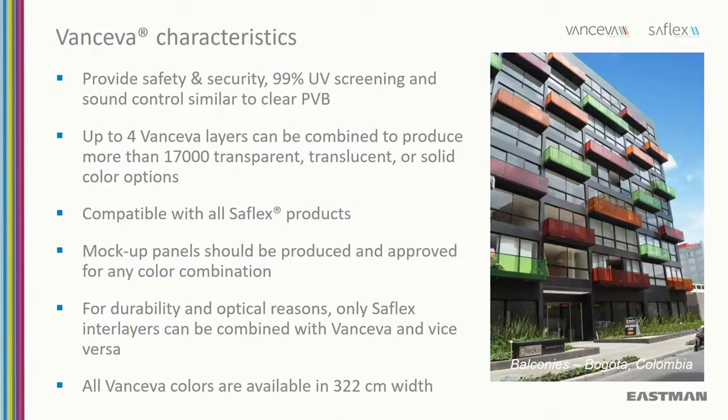We recommend that up to 4 Vancevas can be layered in one laminate. All the colors are available in thicknesses of 0.38 millimeter. So 4 layers give a total PVB thickness of 1.52 millimeter.